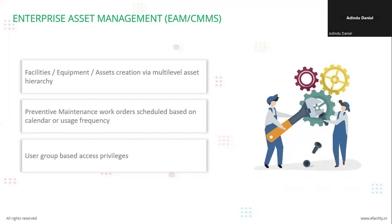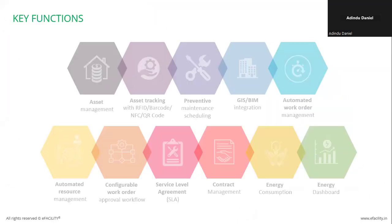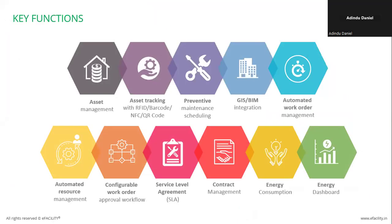In this module, there are some key functions available. Asset management is one part, and then we have asset tracking with RFID, barcode, NFC, or QR code. If you have any asset, you can stick those tags on it, and based on that you can scan it and view the complete information of the asset. That is available in our maintenance management system.